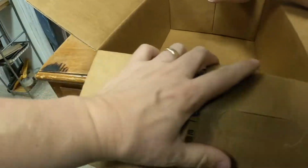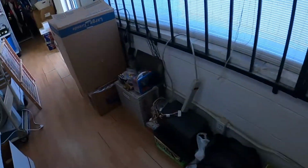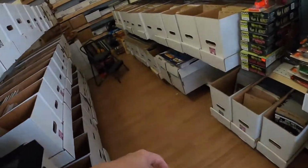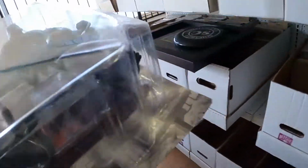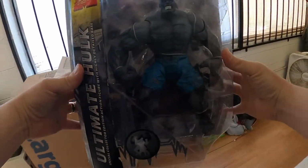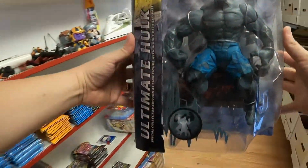Our next item is an action figure. They'll go in this 15-11-8 box. We need 2 sheets of bubble wrap. And now let's go get the figure. Alright, here we go. It is the Gray Ultimate Hulk Diamond Select figure.